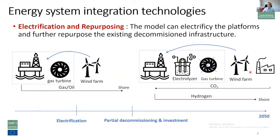So in terms of the technologies considered, we looked at essentially electrification during the lifetime. Luca also talked about, and we looked at then, repurposing, partial decommissioning, and repurposing. So the idea with electrification is that we can install one or more offshore floating wind farms and essentially replace the existing gas turbines, which tend to be the main source of power on these platforms.